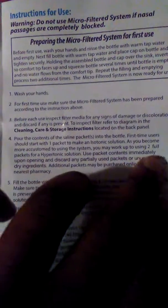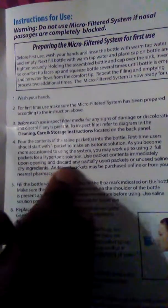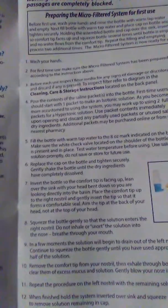Pour the contents of the saline packet into the bottle. First time users should start with one packet. As you become more accustomed, up to two. Use packet contents immediately upon opening and discard any partially used package or unused saline. Don't keep them once they're open if you didn't use it. You're supposed to use a whole pack anyway, so you shouldn't have anything left over.